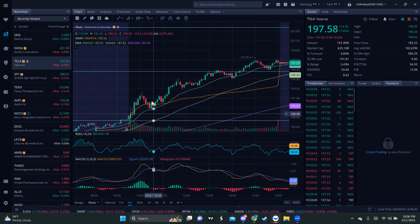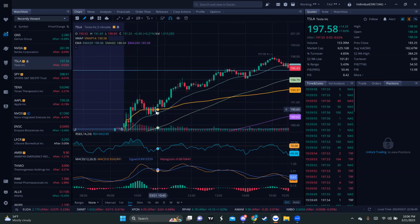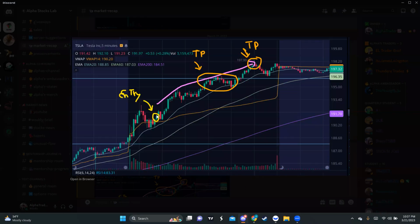So it bounces from that and then it closes above the VWAP that you had, right? Once it goes above your VWAP and above your 20 minute, that was your entry. So 191-ish, 190-ish, that was your entry, once you saw that confirmation. If you did that, you got your calls there, man, you were golden. You made so much gain.